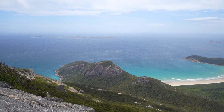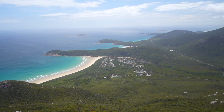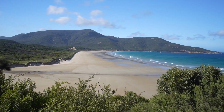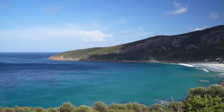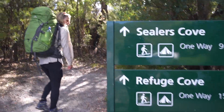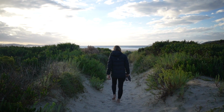It is quite steep, so allow a bit of time, but if you want to get up to the summit of Mount Oberon, I would definitely recommend it because the view up there is insane, looking over the beaches and everything. But yeah, there are a lot of day hikes that you can do, or even one overnight hike, or 2 nights or 3 nights, whatever you want to do. So we did 3 nights, 4 days, but you can go to Refuge Cove, Sealers Cove, Waterloo Bay, Oberon Bay. So many beautiful beaches down there.